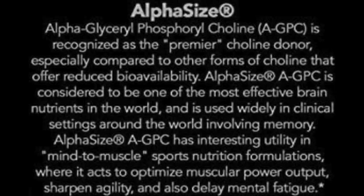We also have this stuff that they call Alpha Size in here. Alpha Size is a synthetic acetylcholine booster. And for those of you that don't know, acetylcholine is a neurotransmitter. So it's basically sending all the impulses from your brain to the rest of your body. And what this Alpha Size is doing is synthetically increasing that, so you're basically not getting neuro burnout. I've never used this product before, but I have read some things about it, and people say that it helps with your endurance and your focus and your mental clarity. So I'm going to let you know if I agree with that.